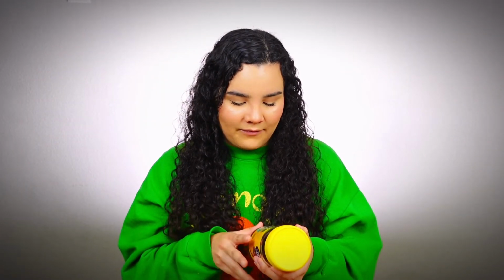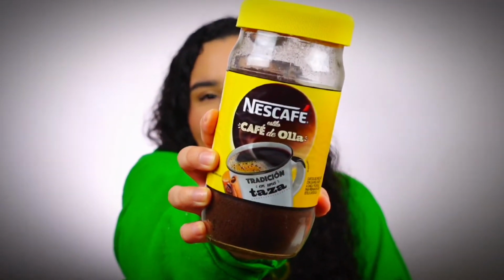Honestly, I love this over my Nespresso. I prefer to drink Nescafé estilo Café de la Olla instant coffee, which is this, over my Nespresso. So literally I just heat up some water, put a spoonful of this, some agua caliente, some milk, and then a little bit of creamer, and this be hitting the spot. This fulfills my coffee need, my urge, more than my Nespresso.